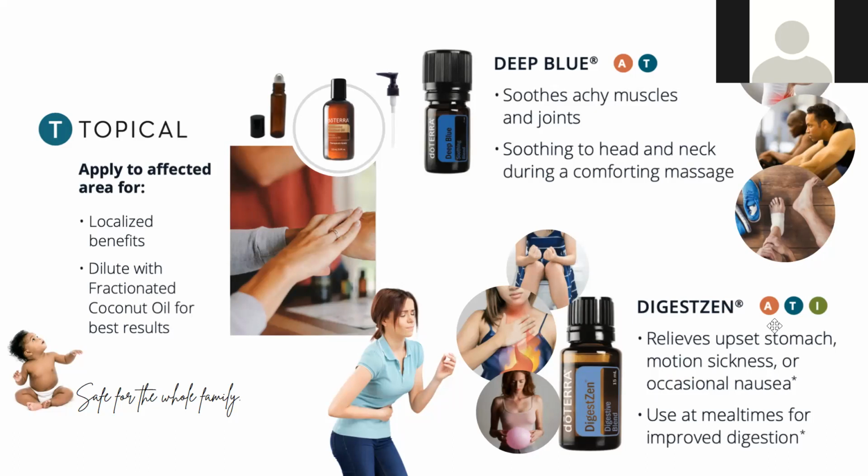With doTERRA, we can always know that it's safe, but I do know you can buy good quality ones from other places. With that being said, if you ever see doTERRA on Amazon, just know that it's really easy to replace the caps with brand new ones.